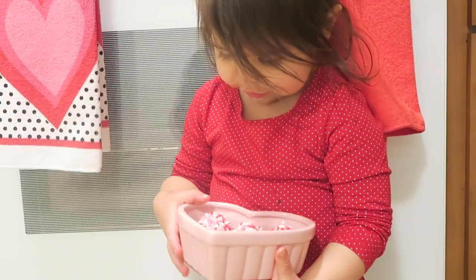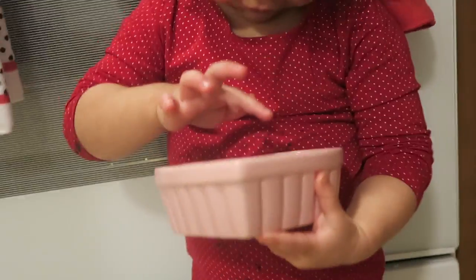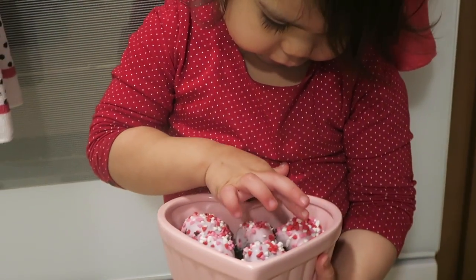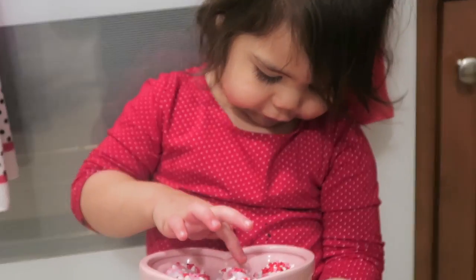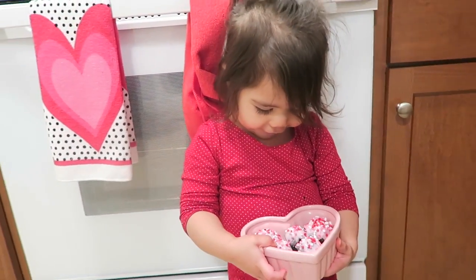Are you counting them? Can you count them? 1, 2, 3, 4, 5. There's 5 cake pops. Is that cool?